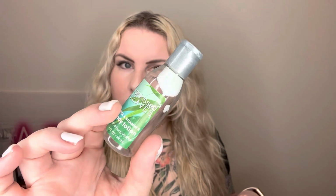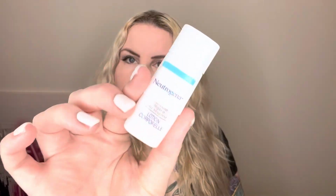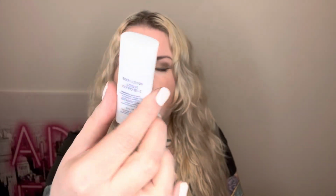This is another little body lotion from my friend. I cut it open. It's a Dove one. It was fine, but would not repurchase. Another little body lotion from a hotel that she gave me, whatever. It was fine, would not repurchase, can't repurchase. There's a Neutrogena one, same thing, body lotion. It was fine, but would not repurchase.